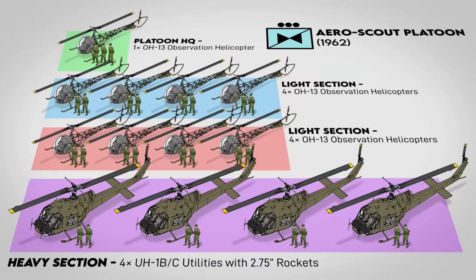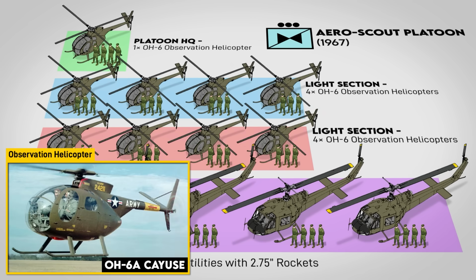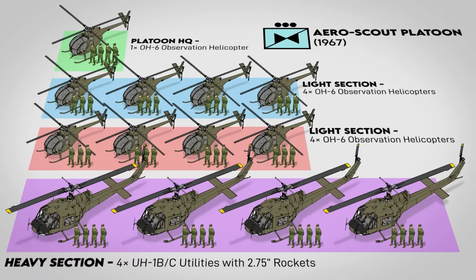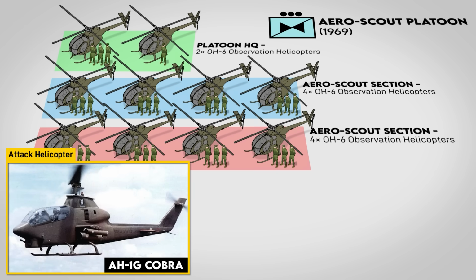By the late 1960s, the Air Cav troop was largely similar, although new helicopters started to be introduced. As of a 1967 MTO, the OH-13 Sioux was replaced with the new OH-6 Cayuse, colloquially called the Loach. The improved UH-1 Hotel also started to replace the UH-1 Delta in the air rifles. But by the early 1970s, the Heavy Scouts were disbanded. This coincided with the adoption of the AH-1 Golf Cobra attack helicopter.